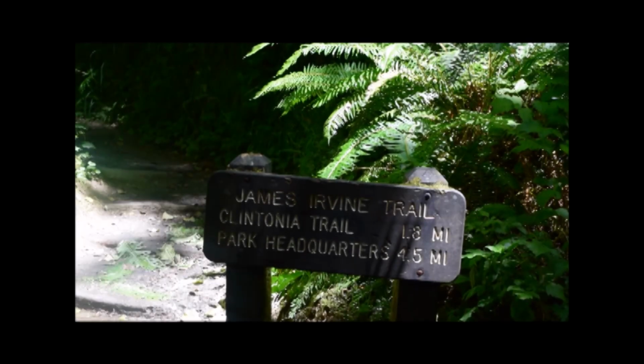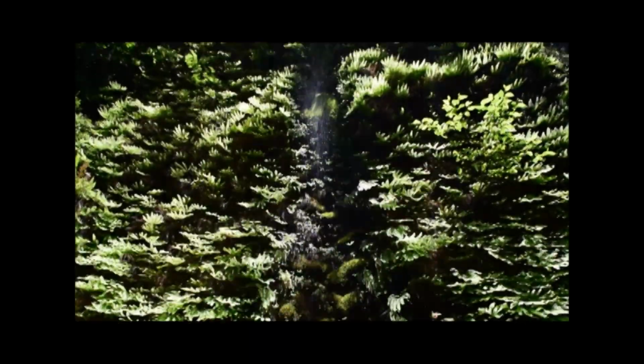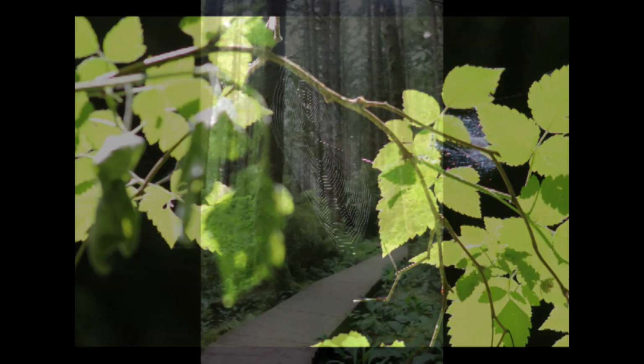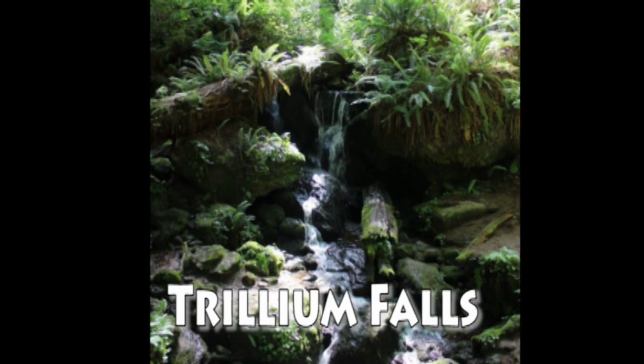There are all kinds of awesome hiking trails throughout this park. Some of them loop back around to Fern Canyon, while others take you up on cliffs and different waterfalls. Make sure and check out Prairie Creek Visitor Center just off the highway before you head up the dirt road. I highly recommend you take the beautiful and easy hike to Trillium Falls from there.